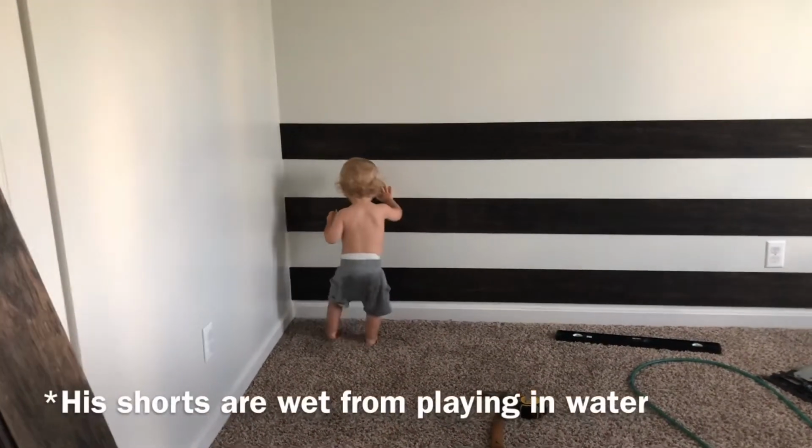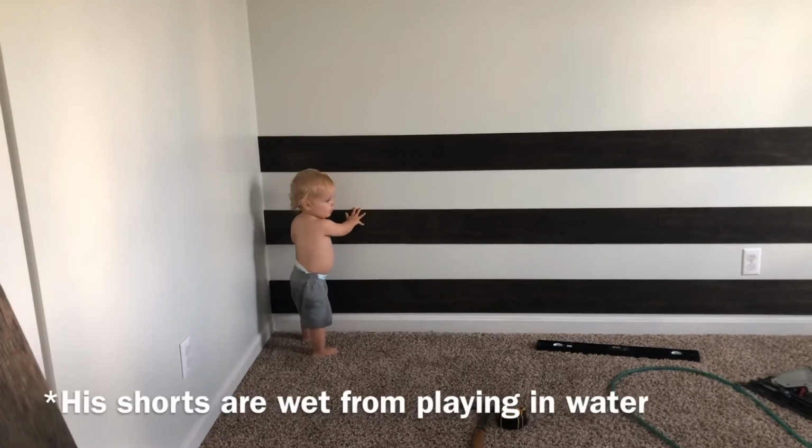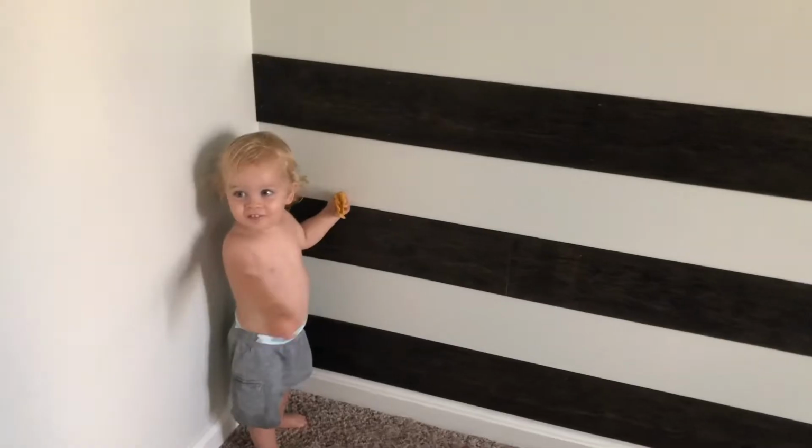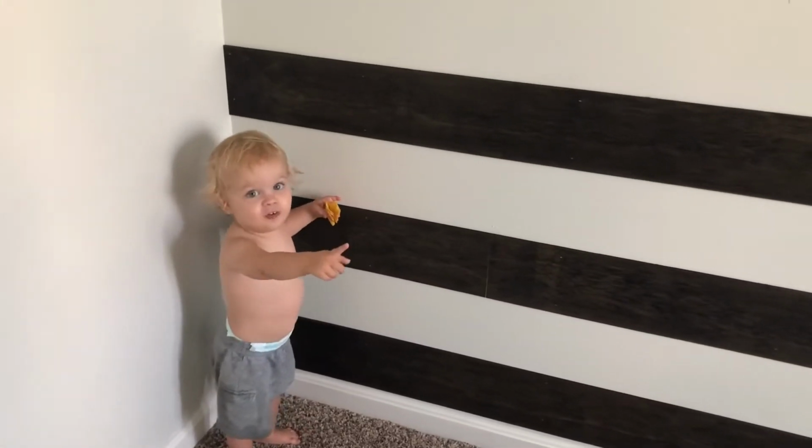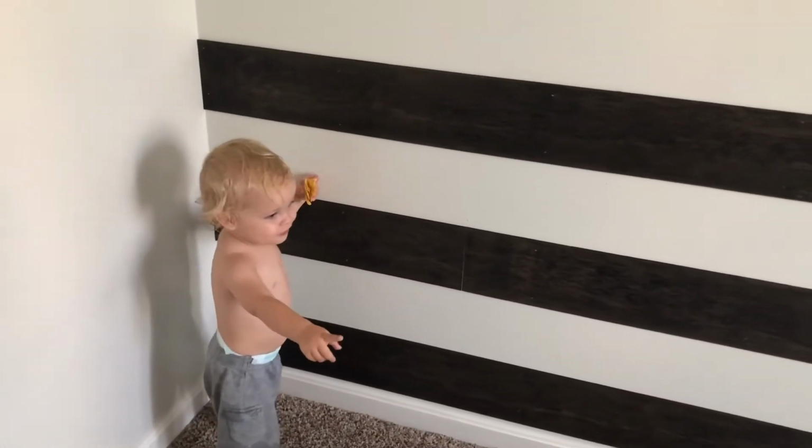Grant was very intrigued when he walked into his room with the new addition on his wall. He walked straight over to it and started touching it, and I don't think he quite knew what to think. I love watching babies' reactions when things change. It's so cute.